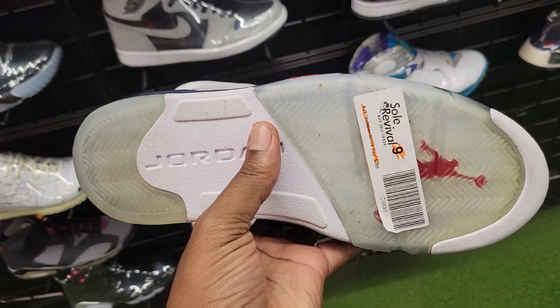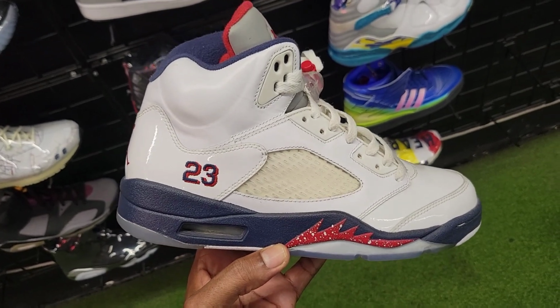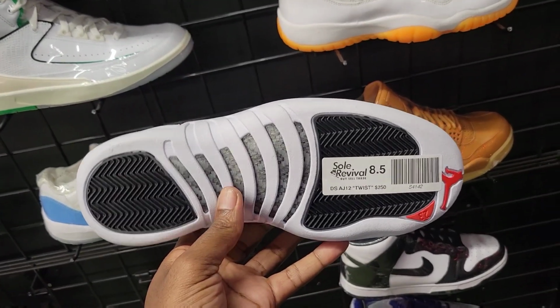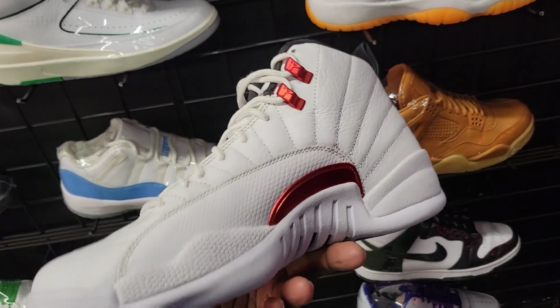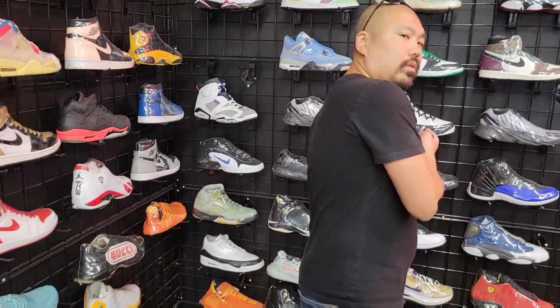They want $295 for a size 9. This colorway is definitely on point though. For people to sleep on these, the Jordan 12 Twist for $250, size 8.5. Look at that leather quality. Definitely on point. Cool, what have you seen here so far?